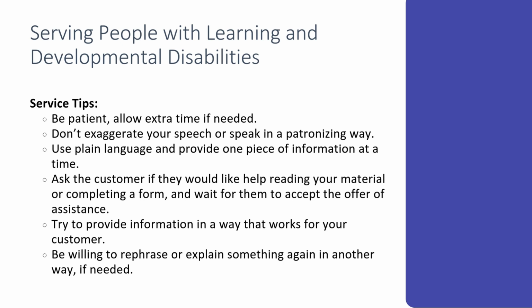1. Be patient. Allow extra time if needed. 2. Don't exaggerate your speech or speak in a patronizing way. 3. Use plain language and provide one piece of information at a time. 4. Ask the customer if they would like help reading your material or completing a form and wait for them to accept the offer of assistance. 5. Try to provide information in a way that works for your customer. 6. Be willing to rephrase or explain something again in another way if needed.